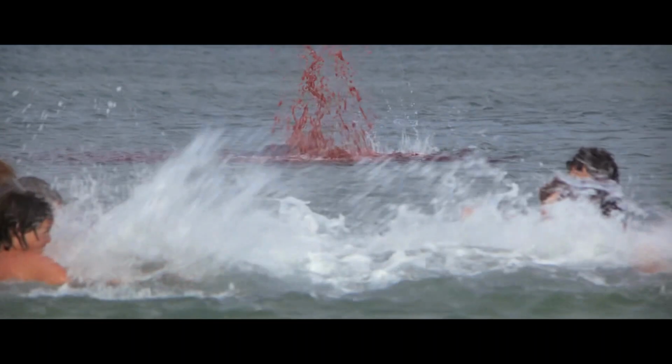The attack is first shown from afar. This distance highlights Brody's ineffectual ability to prevent the tragedy, and also serves to underline the clinical act of nature. Spielberg then cuts to a shot that ends like an abstract combination of water, sea, and blood, human.